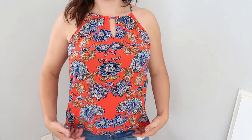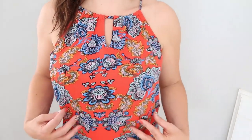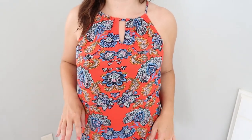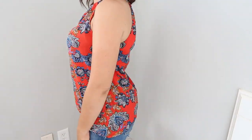Okay, here is that Collective Concepts halter top. I'm happy she gave me the small in this because I know that the medium would have not worked. I feel like this is just fitting me and maybe could be a little on the bigger end, but it is really comfortable and nothing's hanging out, so I am happy with this fitting on this.